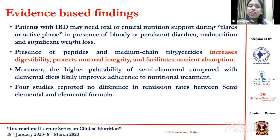And so when the patient is admitted, he's in flare, where the disease is very active, where the patient has symptoms of bloody diarrhea, persistent diarrhea, vomiting. It's a highly inflammatory stage. And technically, if you look at it, the peptides and the medium chain triglycerides increase the digestibility, protect the mucosal integrity, and improve the nutrient absorption.